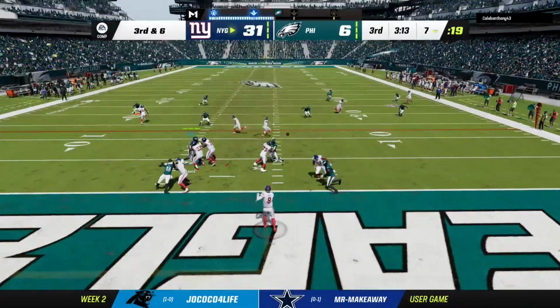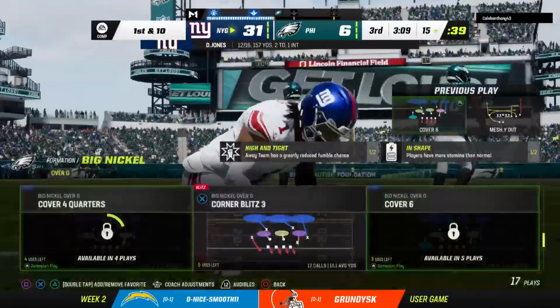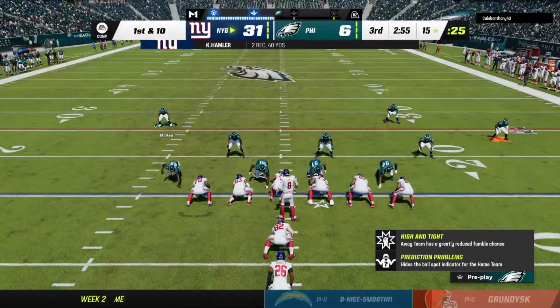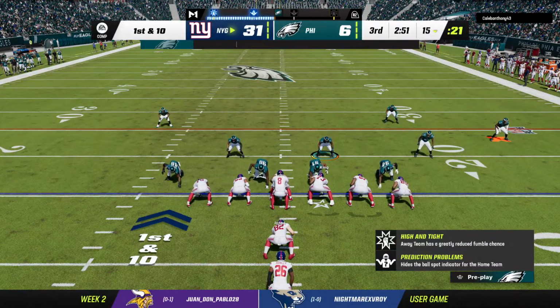Jones to throw on 3rd down. Got a man complete. It's Hamler. And he will have a Giants 1st down as he's able to get 8 yards there on 3rd and 5. This offense really looking polished these first couple of weeks.